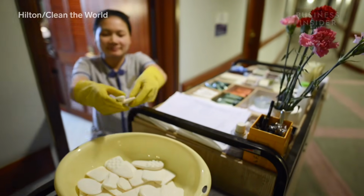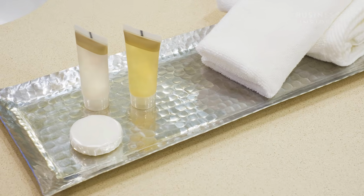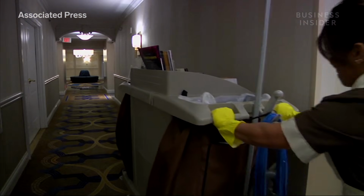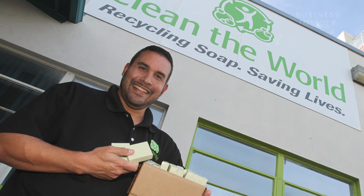Sean Seipler used to stay in around 150 hotel rooms a year. One day, a thought hit him. What happens to all the half-used soaps he leaves behind? When he called the front desk to ask, they told him it all just gets tossed. So in 2009, he started Clean the World out of a one-car garage in Florida.